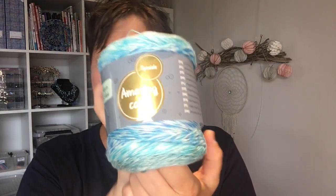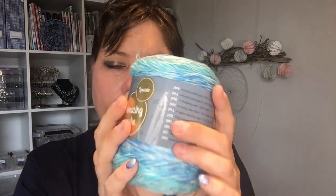And I am using the Amazing Cakes. Sorry, the ring light is washing it out. I'm so sorry. So it's Amazing Cakes by Allison and May. This is a yarn that you can find at Action. So it's only for Europeans, I'm sorry. And it's like the happiest whirls.